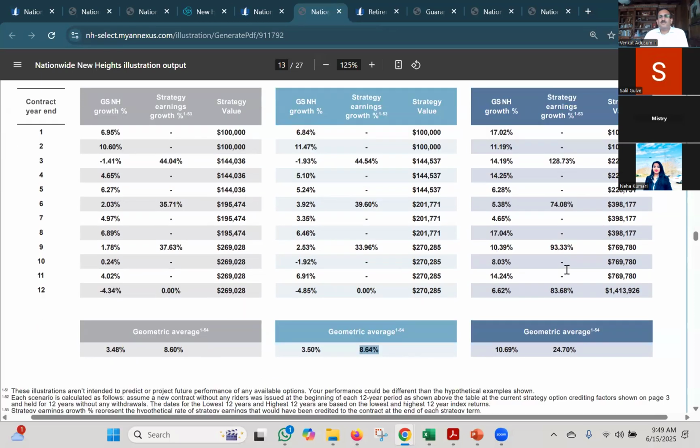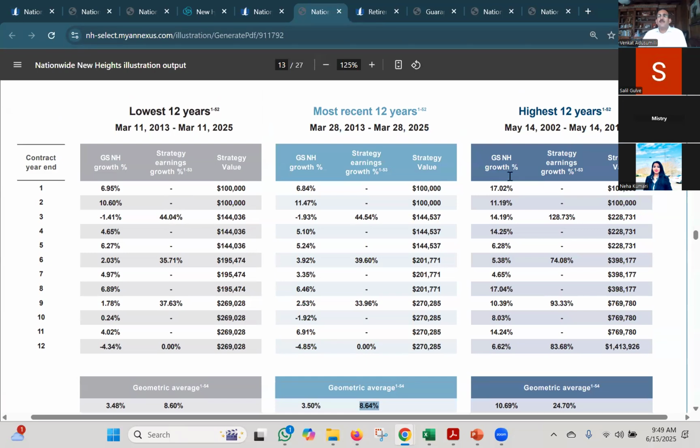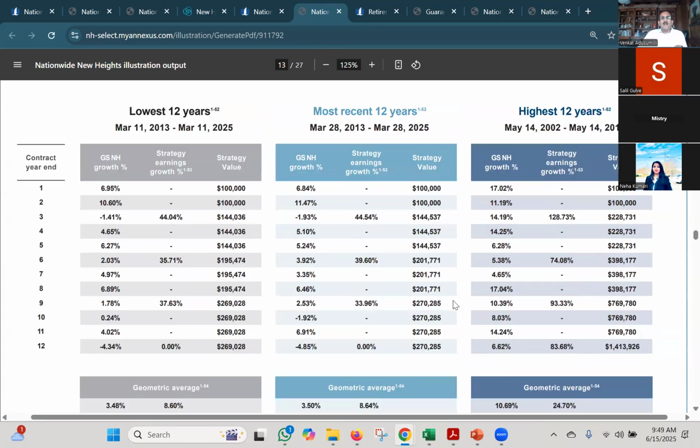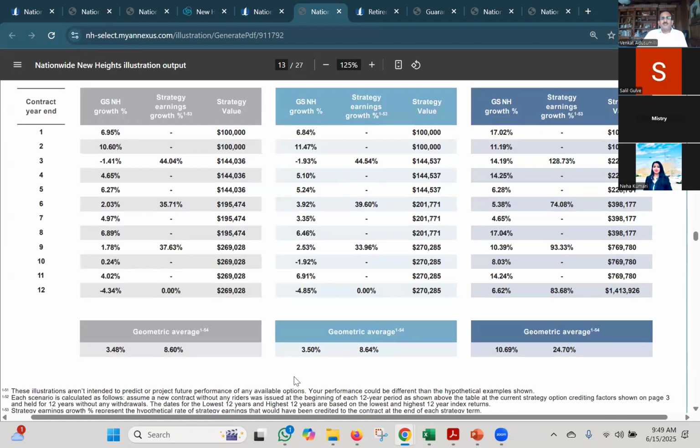Same thing here is the lowest. It's not much change. Again, if you look at the highest year, they looked at the last 20 years. So basically, when they look at consecutive 12 years, they're not going to pick and choose the 12 years, right? If we had invested in this period, 2002 to 2014, we would have gotten about 10% returns in the index itself. That means you would have gotten 24% credited to my account. But based on the most recent 12 years, the index change was 3.5 multiplied by participation rate is 8.64.